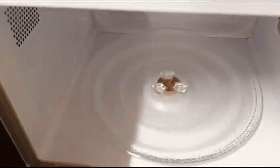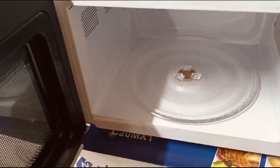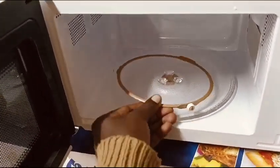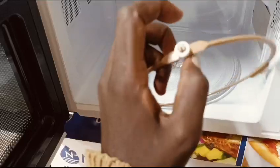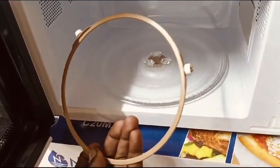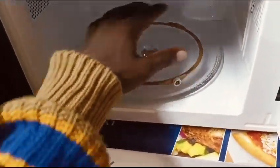It's fine like that. And then if it is stagnant, how does the plate rotate? You have your rotating gear. These ones are wheels. This is a wheel. This is another wheel. This is another wheel. So you place the wheel on top, then you place your plate here.